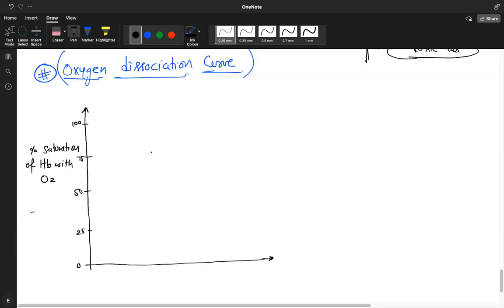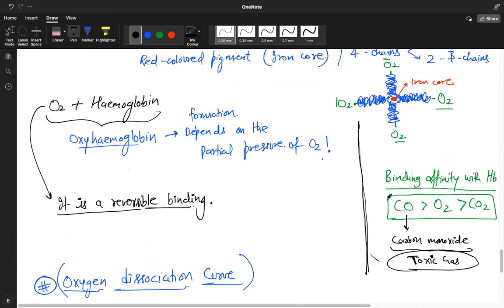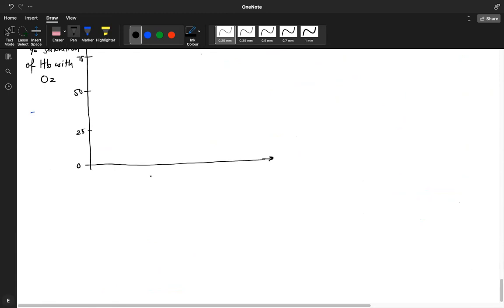The binding is dependent on the partial pressure of oxygen, so this will be on the x-axis. Partial pressure of oxygen, and this will be in mm of Hg. This will be the unit.